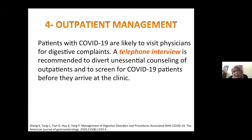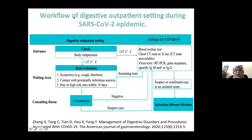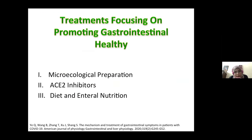Outpatient management is preferred, of course, for the distancing, to use a telephone interview to know what case exactly we are dealing with. And then when designing the room of entrance, we have to use entrance and waiting area and consulting room and infectious disease ward as separate as possible for avoiding of contamination.